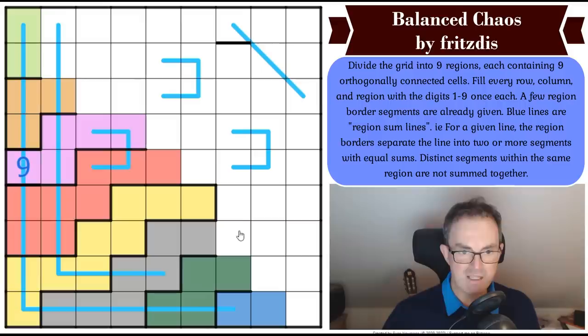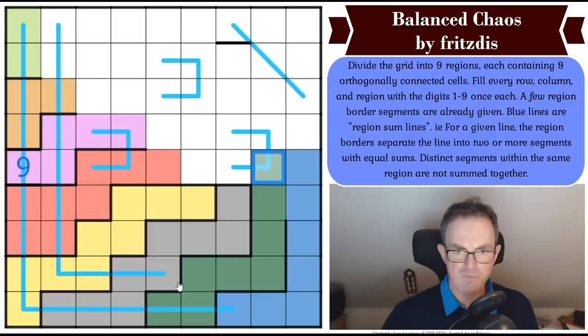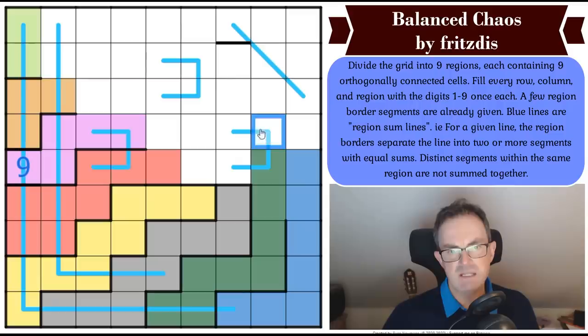Now grey is getting quite close to being finished, I think. I've got 8 cells in it. Green has to come here. Mustn't cut off blue. So blue's going to come up the edge. Green's got to come up here. Grey is finished. 1, 2, 3, 4, 5, 6, 7, 8, 9. Grey is finished. Blue has to keep coming up the edge. Green has to come there. How many greens have we got? 8. I've got one more green to take, which is either here. So it's going to be another digit on this horseshoe.